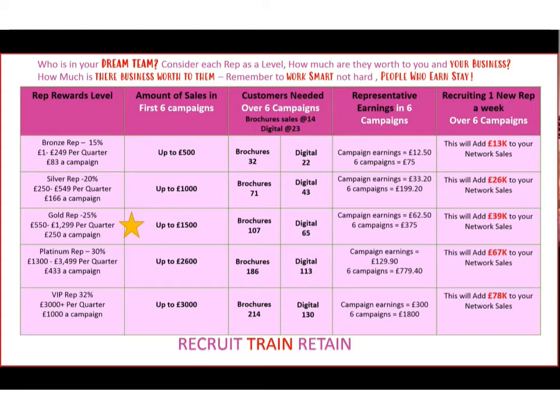But if you recruited one gold rep every week in that 6 months, this could bring 39,000 to your network sales. So leaders, when you're looking at the next level, this is mind-blowing. You're going right up there. Yes, this is where your win is going to be.